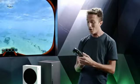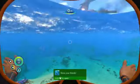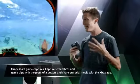But I know it's quicker than ever to share directly from the Xbox wireless controller, right? Yeah, for sure. So right here on the controller, we have a new button, and it's called the share button, and it's super useful. All I have to do is tap it once to capture a screenshot, or press and hold it to capture a game clip.